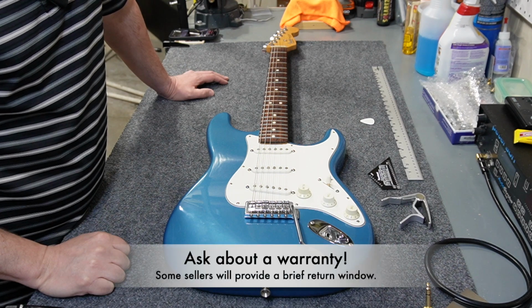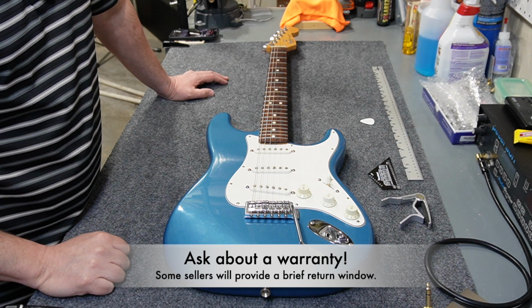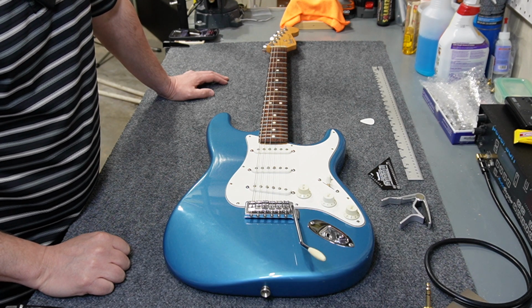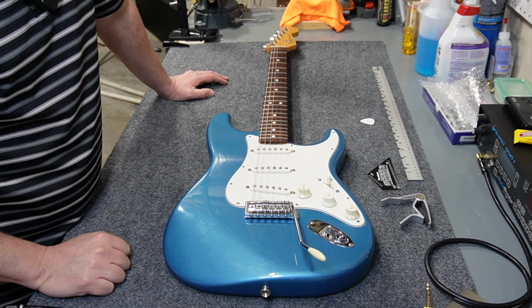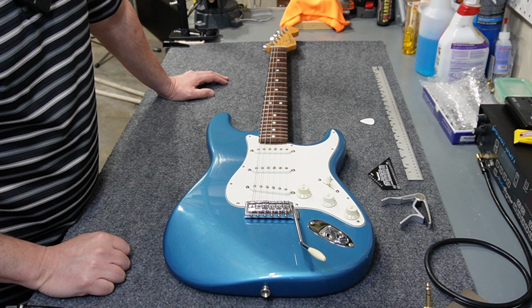Another thing you're going to want to ask the seller about when you're buying from any of these platforms is whether or not the guitar is able to be returned. A lot of times sales are final. That's the assumption whenever you go to buy something used, so you do need to ask if there's any kind of a warranty that they would provide.